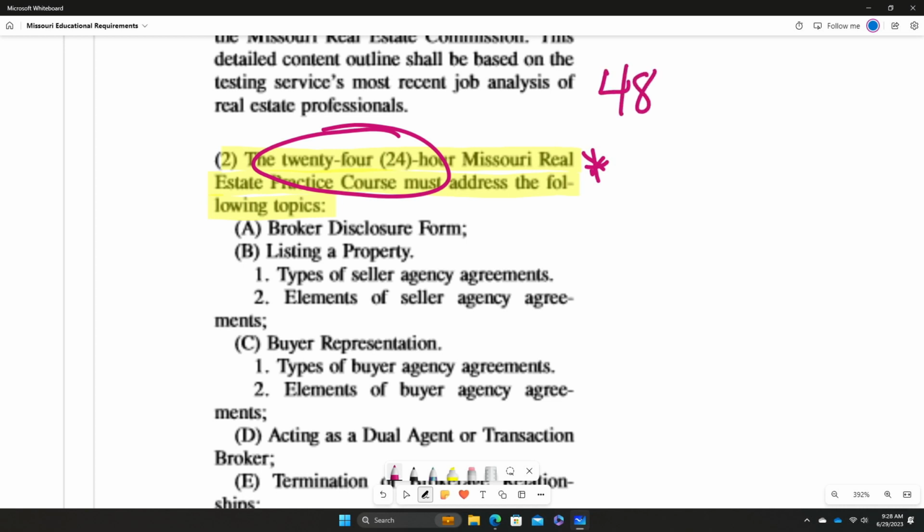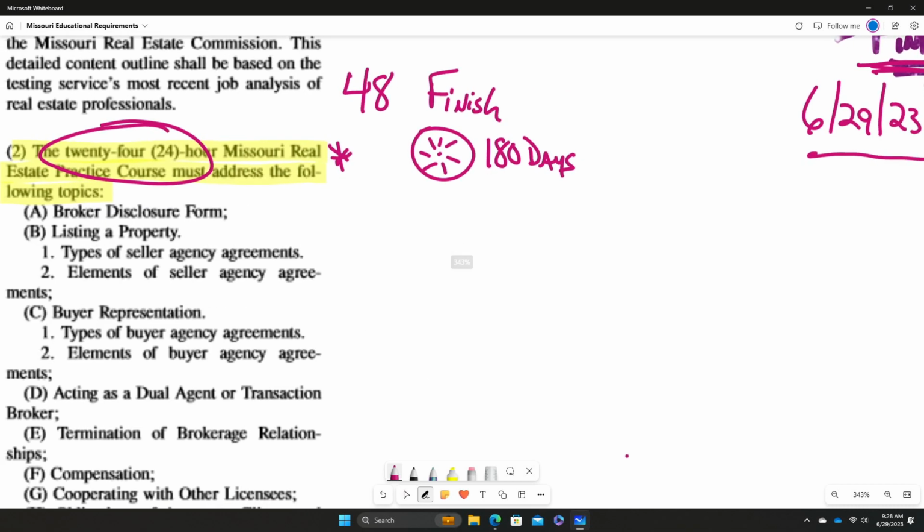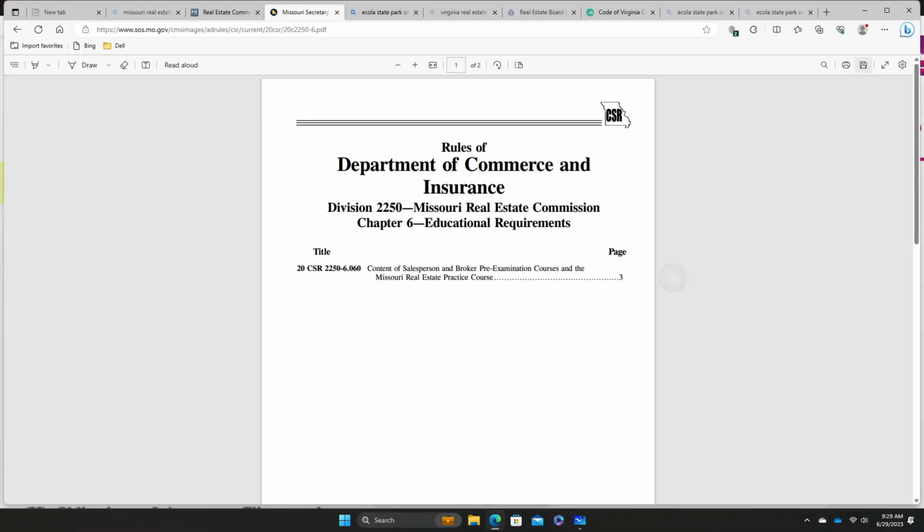So finish this first, and that's when the clock starts ticking, okay? And you have 180 days at that point. And that 180 days will come back over here where we were.